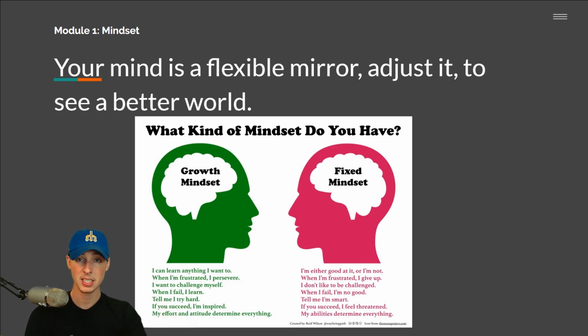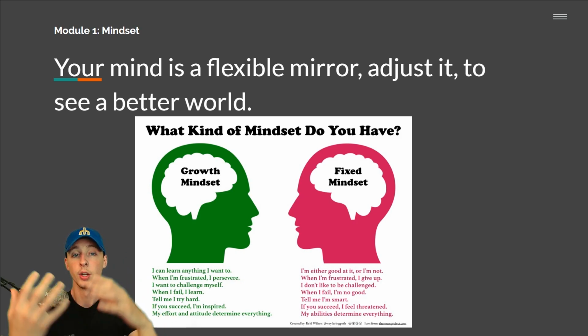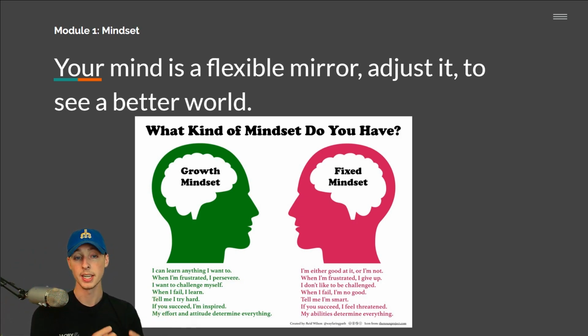So if you're in a fixed mindset right now, it's not that this isn't for you. You just have to switch that mindset. It might not be easy, but if you work at switching that mindset and persevering through the negative thoughts in your head, your mind will adjust to that growth mindset. And the growth mindset is incredibly important. If you don't have the growth mindset, the rest of this checklist doesn't matter, because you won't be able to succeed in this.